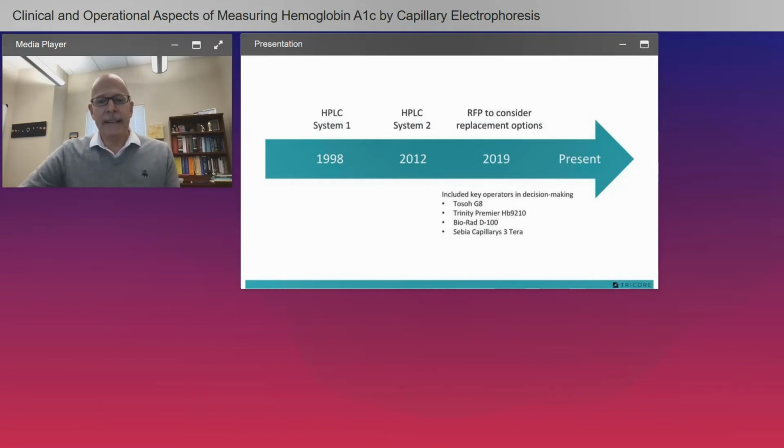We looked at two HPLC methods, that's the TOSOH G8 and the Bio-Rad D100. We also considered the boronate affinity chromatography method, the Trinity Premier method, and we considered capillary electrophoresis. We involved key operators, so our key technologists in the hematology laboratory, in the process, and they helped lead us in the decision making.